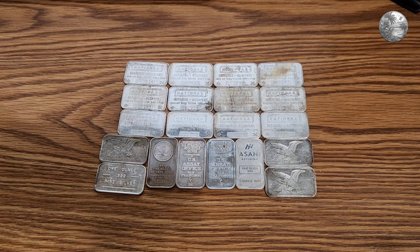Today, I'm going to talk a little bit about my recent purchase of 1 ounce silver bars. I have some very cool 30 and 40-year-old silver bars I want to share with you today. Hang tight, and we'll be right back.